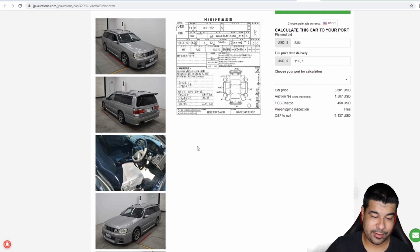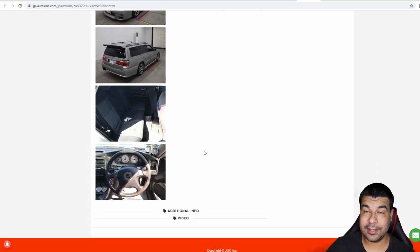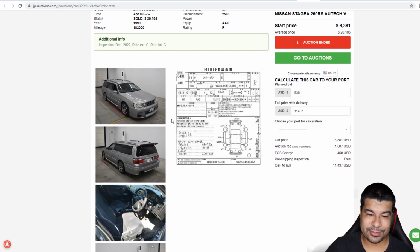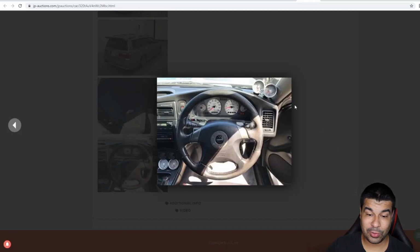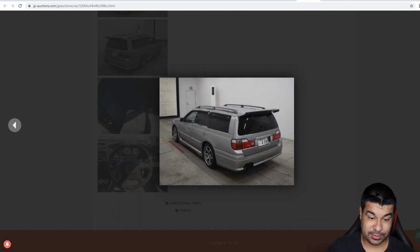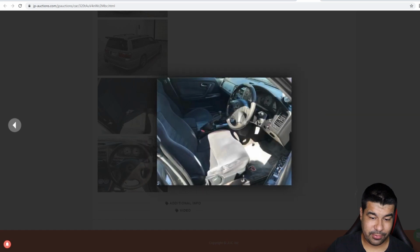Average spec. If you don't know what Stagia is, this basically is a GTR station wagon. It has got an RB26, and it's an absolute demon of a wagon. This one in particular has a whole host of gritty gauges, which looks pretty cool. Stock Momo wheel. Don't know what else is done to the car. It's got some rims on it. It's got the stock mats, got the stock seats.